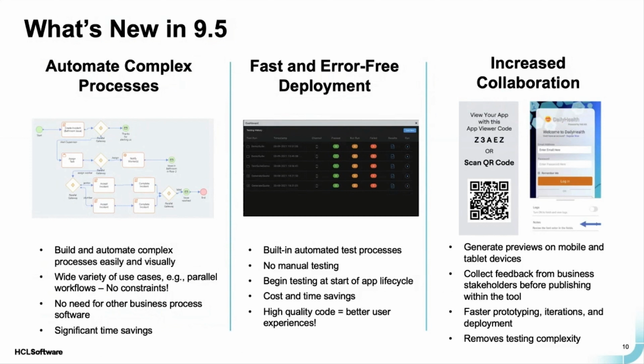And lastly, the third area for me is really increasing collaboration. So having an idea from working with a stakeholder to realize that idea in that back and forth prototyping iterations, but even before you come to deploy it in a Google or an Apple App Store, you want to make sure that you're getting feedback from as many members of the stakeholders as possible. So we make that really easy. So we give a preview capability for both mobile and tablet form factor.